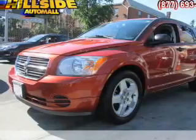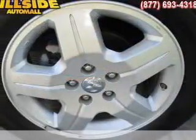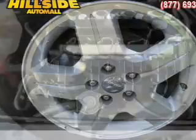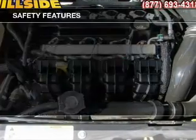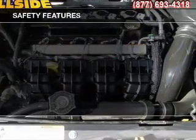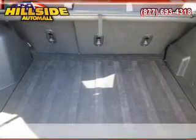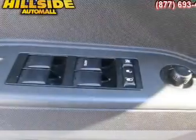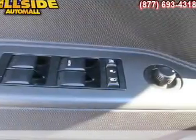Power door locks, power windows, cruise control, an AM/FM stereo with a CD player, a satellite radio, power mirrors, power steering, and for your peace of mind, the following safety equipment is included: front ventilated disc brakes, curtain head airbags, passenger airbag, low tire pressure warning, independent suspension.